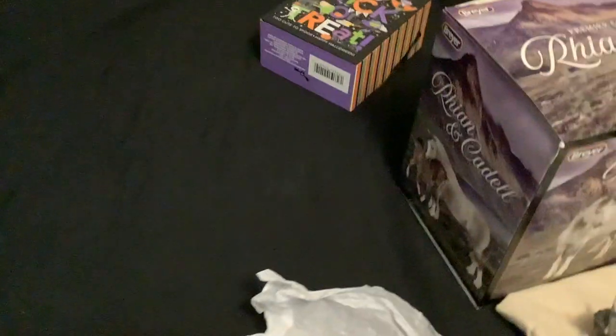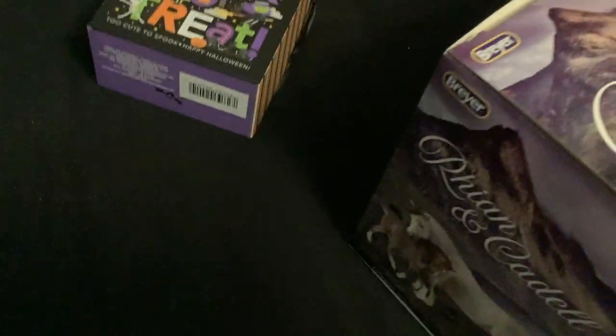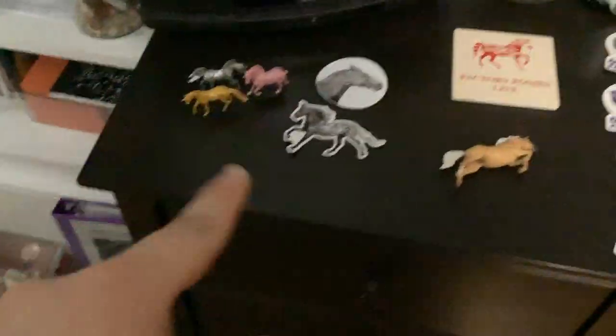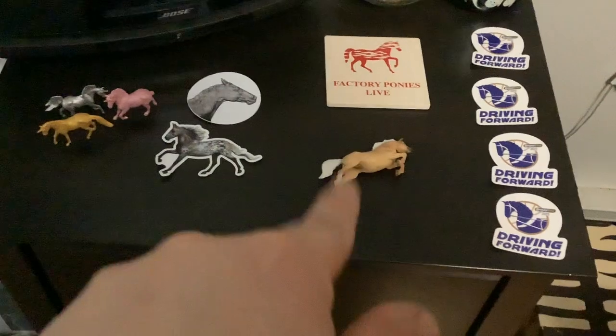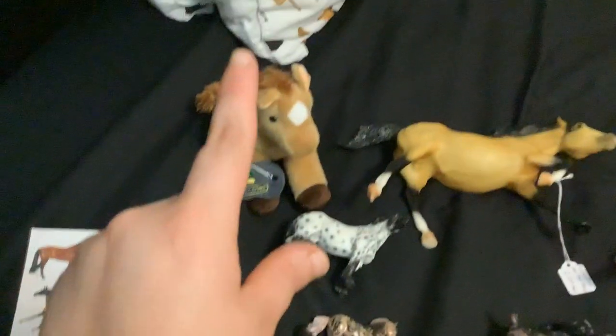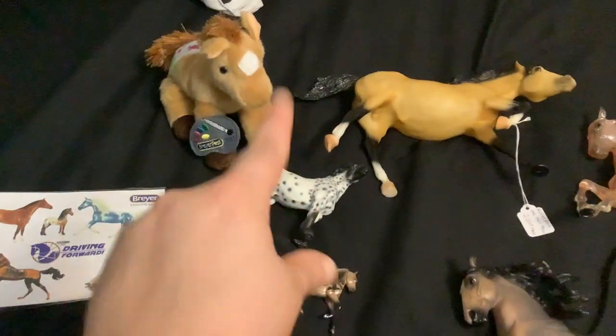So, let me get everything together so I can give you guys a quick overview of everything that I got at the swap meet. So, first, I ended up getting all these things for free. So, those were free, the stickers were free, and the four magnets were free as well. So, stickers were $5. He was $15.